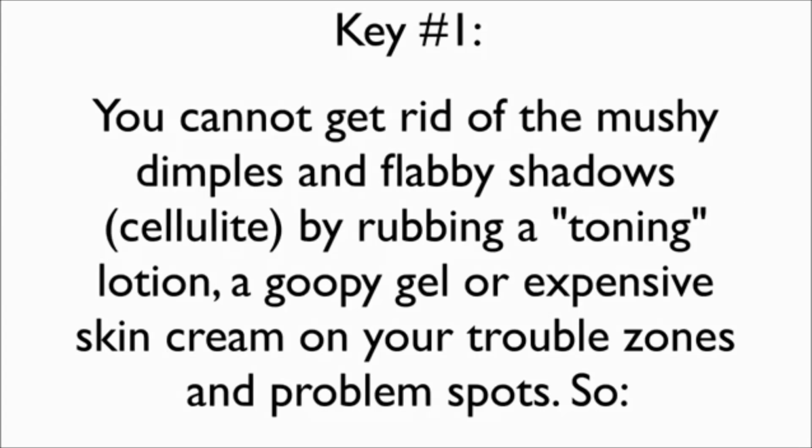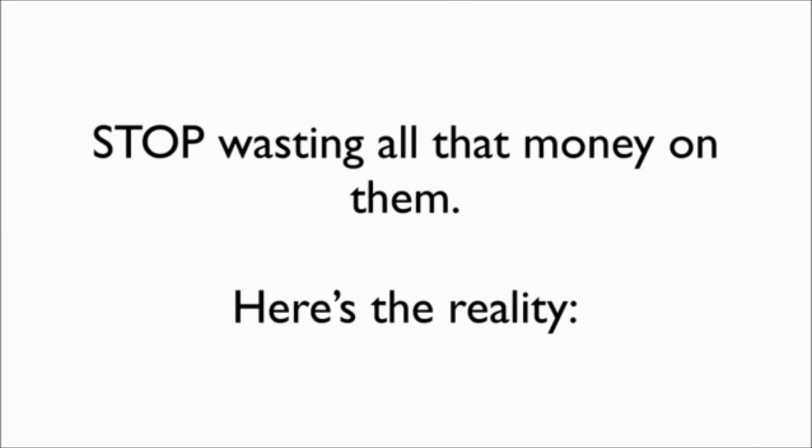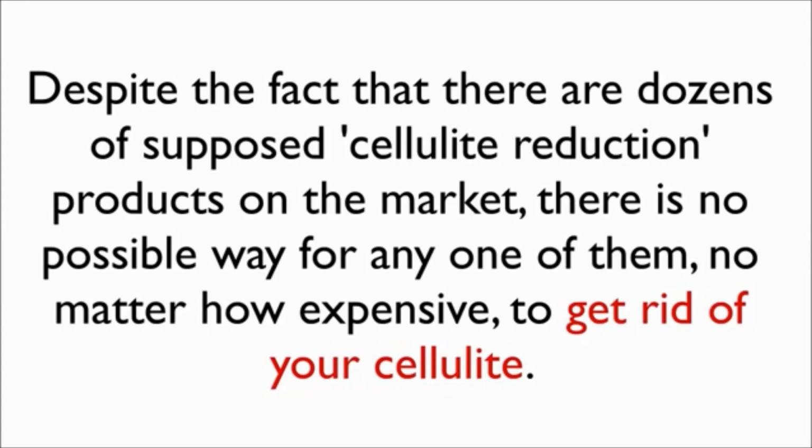Key number 1. You cannot get rid of the mushy dimples and flabby shadows, which are called cellulite, by rubbing a toning lotion or a goopy gel or expensive skin cream on your trouble zones and problem spots. So stop wasting all that money on them. Despite the fact that there are dozens of supposed cellulite reduction products on the market, there's no possible way for any one of them, no matter how expensive, to get rid of your cellulite.